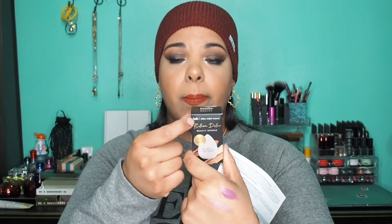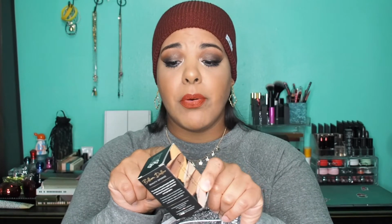All right, the last thing that I got is $15, and it is Billion Dollar Beauty. I'm not sure if it's the same thing as Billion Dollar Brow. I want to say they're two different companies. I could be wrong. I did not look into this, but the penmanship or the font print type thing is the same as that. So I don't know if it's the same company, you guys.